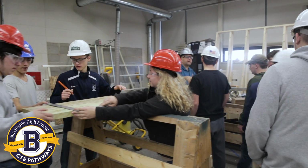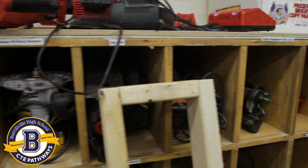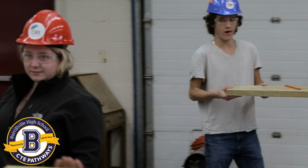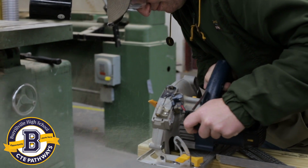Instruction one, all students are trained in OSHA 10, receive an OSHA 10 certification. We maximize it though. We don't just let the kids come in and participate. They actually have to pass an exam to get their OSHA 10 card. OSHA 10 helps you know all the basics. So having OSHA 10, you can go straight into the workforce.